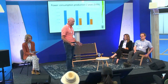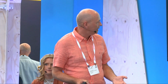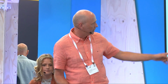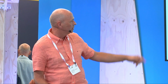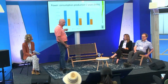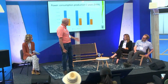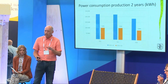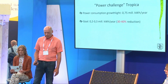If you look at the power consumption for the production alone, looking two years back, the blue column is for the 21-22 season, and the orange one is for the previous season, in the high intensity months of December, January, and February. As you can see, there are more than 50% savings on the consumption in this period of time. So of course, very satisfying.